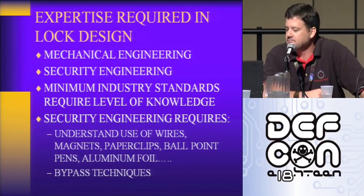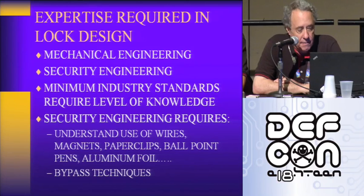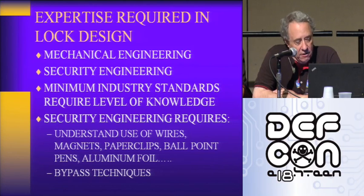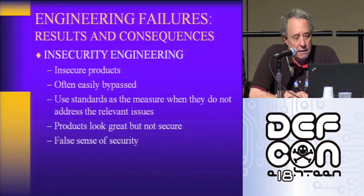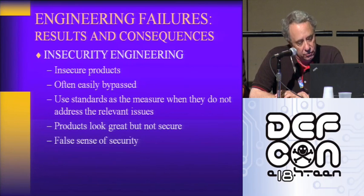Right. So expertise is required in lock design. Mechanical engineering, security engineering, minimum industry standards require a level of knowledge. And security engineering specifically requires an understanding of all these bypass techniques. And if you don't have that, you can't make a lock that's secure. So engineering failures, the results and consequences: insecure products, often very easily bypassed, as we're going to show today. Using the standards to measure when they do not address the relevant issues.